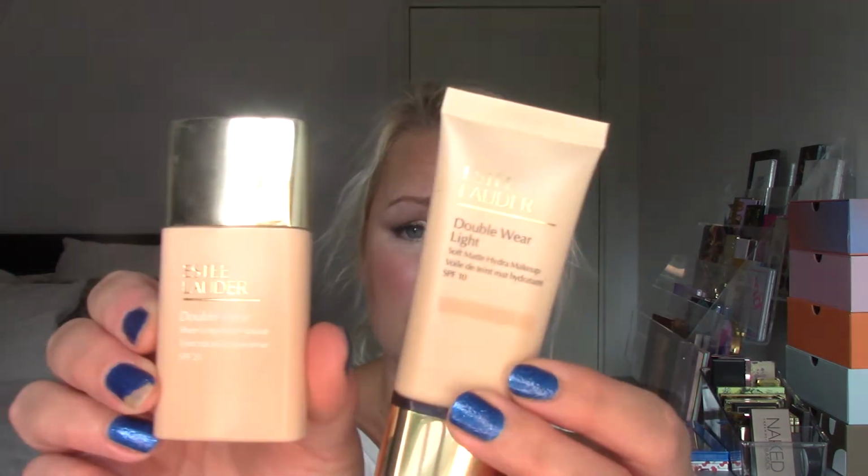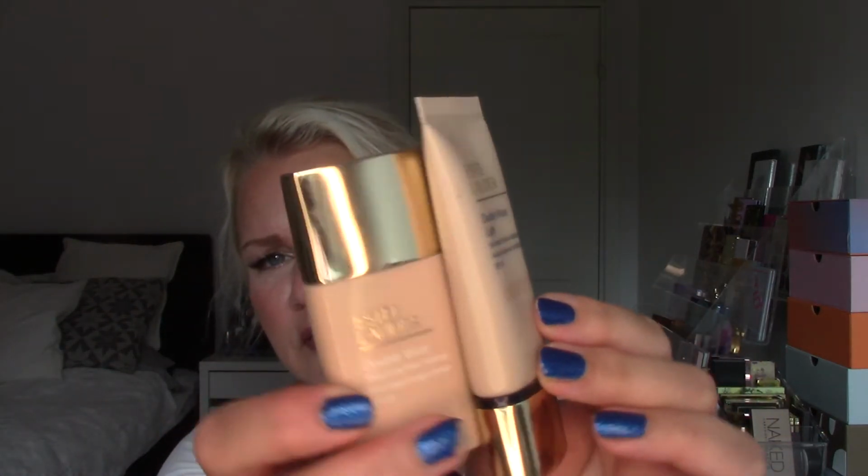So I bought this Estée Lauder, oh, this is very runny, Double Wear, the same thing, Sheer Long Wear Makeup with SPF. So I thought maybe this is the replacement for this. It's not. This is lighter, so it's not the same shade. Or is it? I don't know. But no, it's not. 1N1 and the other one is 2N1. And this is darker. But this is not the same thing. So that was that.